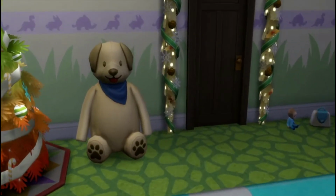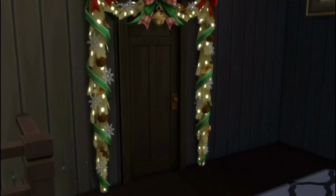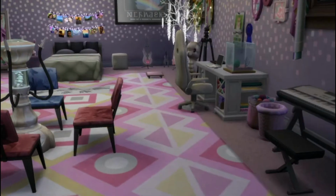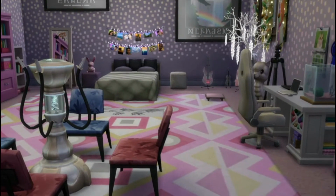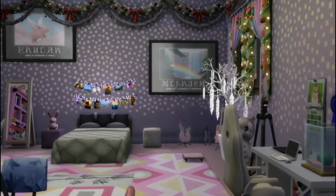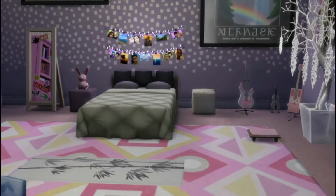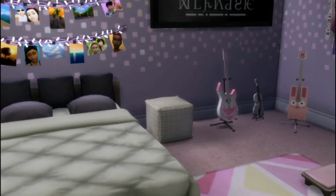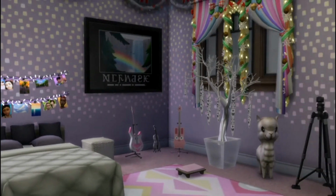But just imagine how long it'd take to decorate this entire house. Someone on stream said that these people were probably paying people to decorate. I'm like, yeah, probably. And the final bedroom is the teenage bedroom. This is like a teen dream kind of bedroom. I mean, not my teen dream, but somebody's.